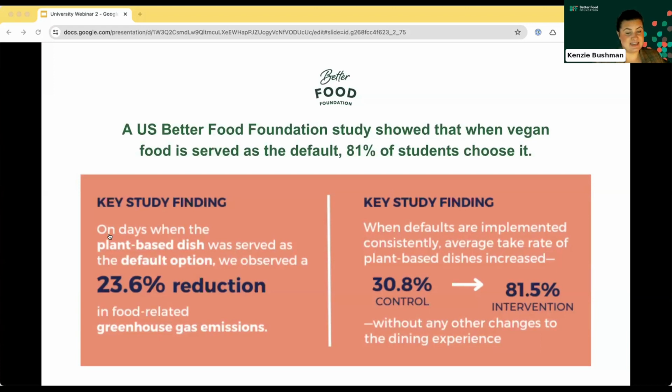So the key study findings is on days when the plant-based dish was served as the default option, we observed a 23.6% reduction in food-related greenhouse gas emissions. And when the defaults are implemented consistently, the average consumption of plant-based dishes increased from 30.8% with the control days, so just the regular menu, and then 81.5% with the default veg intervention. And I'll add a link to that study in the chat so you guys can take a look.